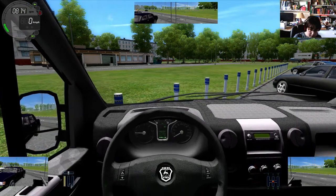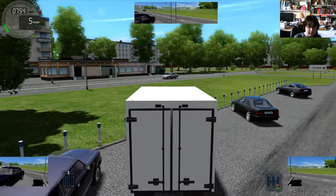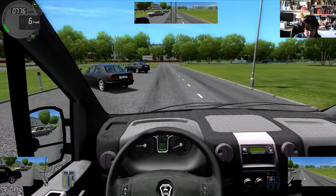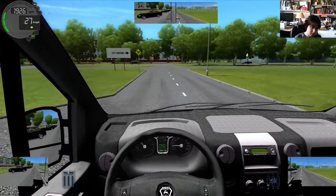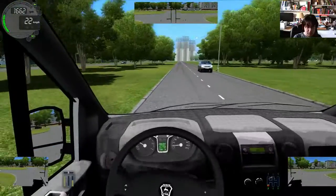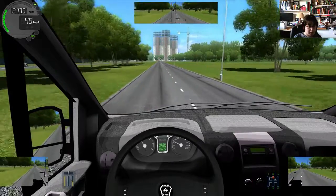Let's just check the interior. There's some light stuff. Okay, let's go. Oh, seatbelt. I almost forgot my seatbelt. Anyhow, let's get out of here. I'll be driving it like a diesel, not like it's got 7,000 RPM plus. Go for the gears nicely.